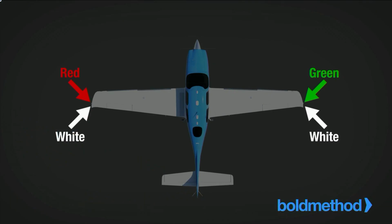Position lights are a funny thing because we always learn where they are in the airplane, but believe it or not, I've met pilots with thousands of hours who still sometimes forget. And it's because red, which starts with an R, is actually on the left wing. You've got your red light on the left wing. You've got your green light on the right wing.